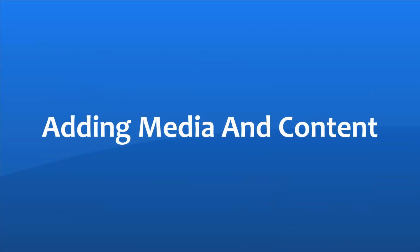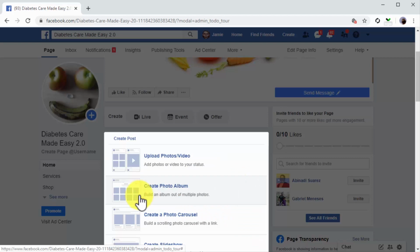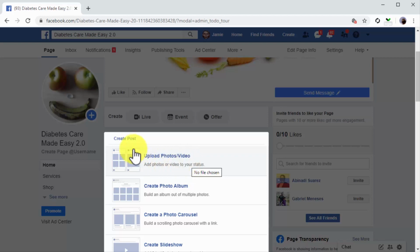Adding media and content. Now you are going to insert the media or content that you are going to share into your post. If you are going to share an image or video, you will simply have to click on the photo or video button to upload your media. This is crucial because text-only posts don't generate as much engagement as image or video posts. The type of media that generates the most engagement on Facebook are infographics, short videos, and images, so make sure to always include them in your posts.